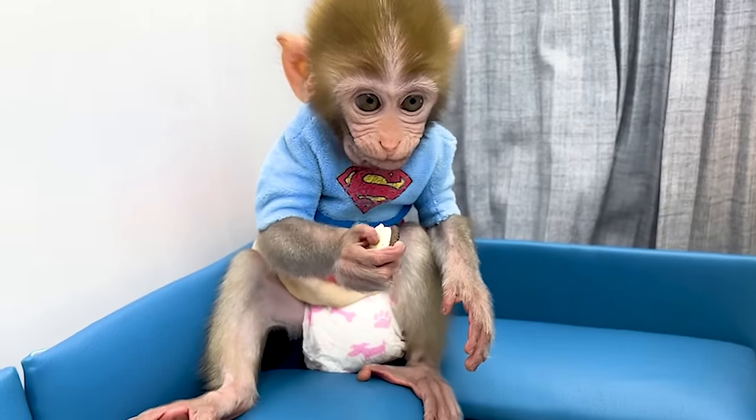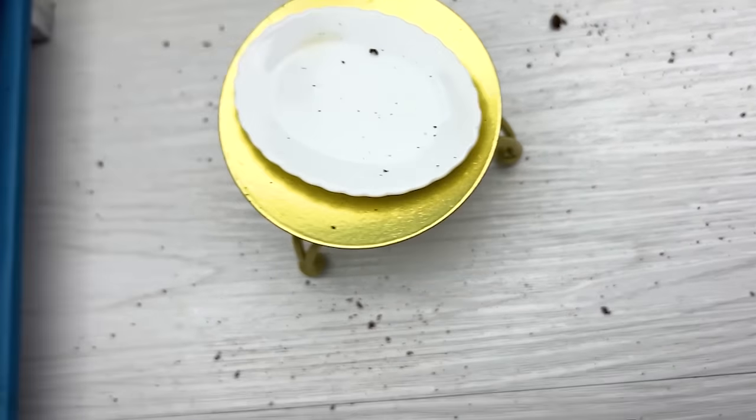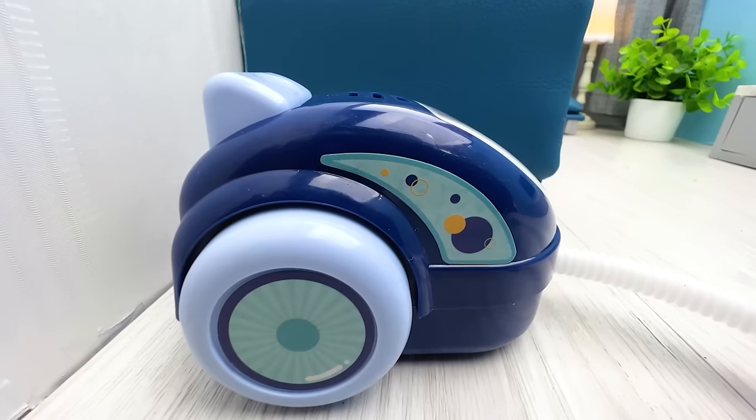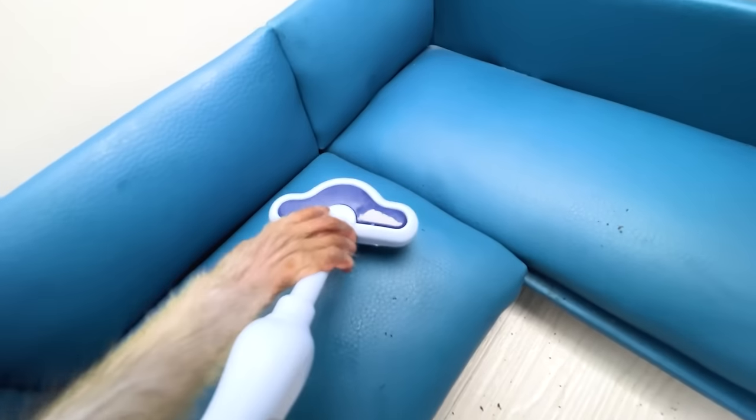The monkey is enjoying a piece of cake. It looks delicious. Oh no! The monkey is cleaning up the mess now.